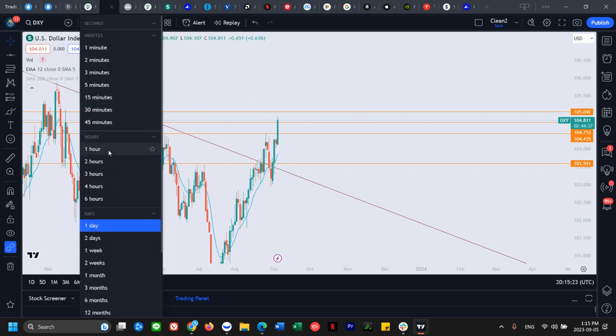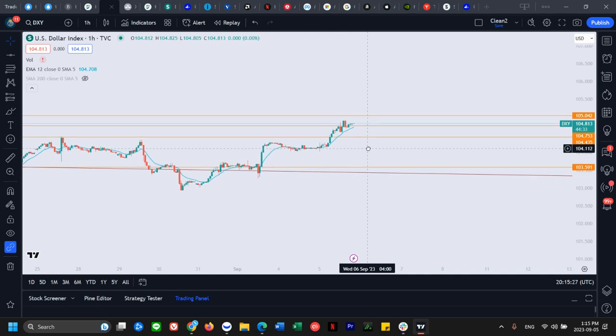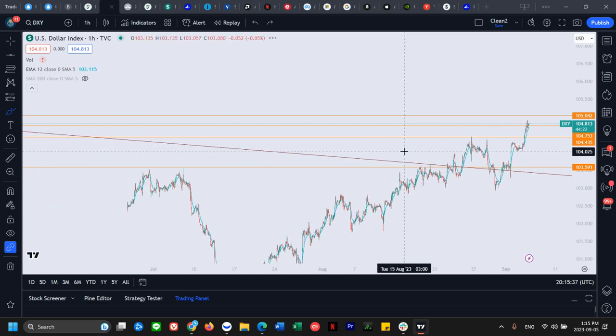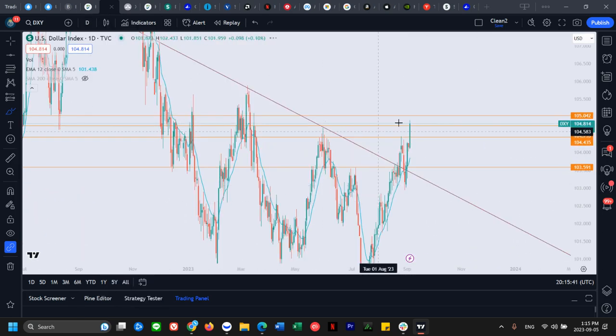Close to pretty much the high of its day. No signs of slowdown yet. So very good chance it might continue. Is the uptrend still intact? No signs of slowdown yet. And yeah, I'll be watching 105 to see if it breaks.